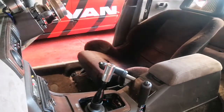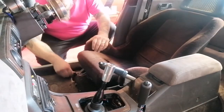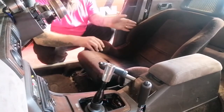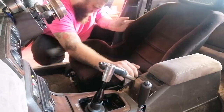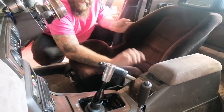Oh, okay. Not quite the straightforward fit I was hoping for. But in actual fact, at least it's not going to be too high. At least it's fixable. So that is going to have to come up. That is going to have to come up. What am I going to do there?